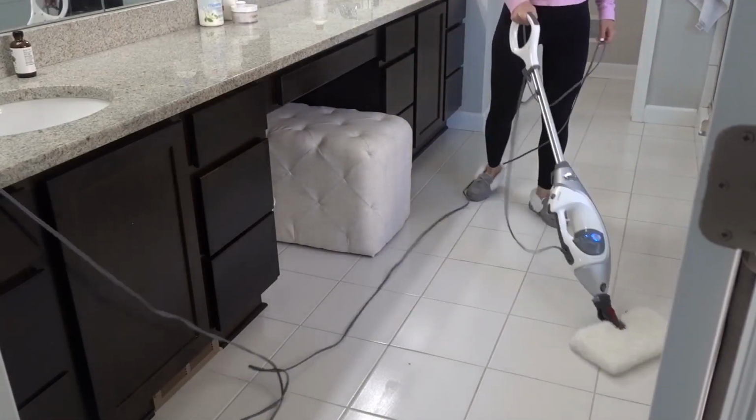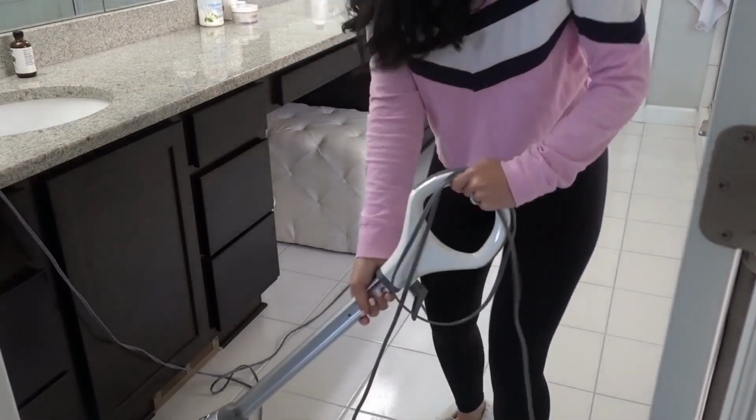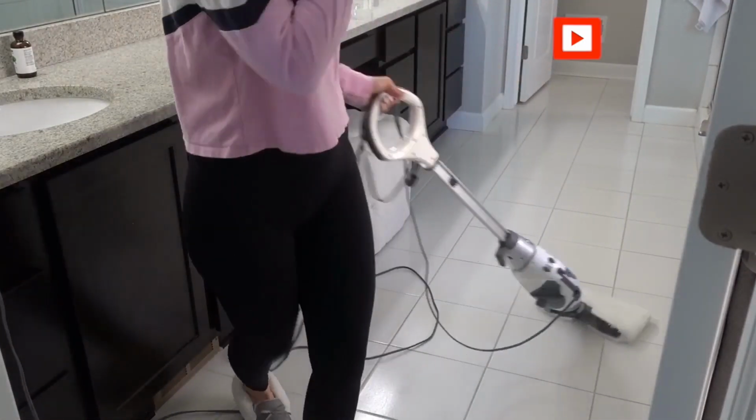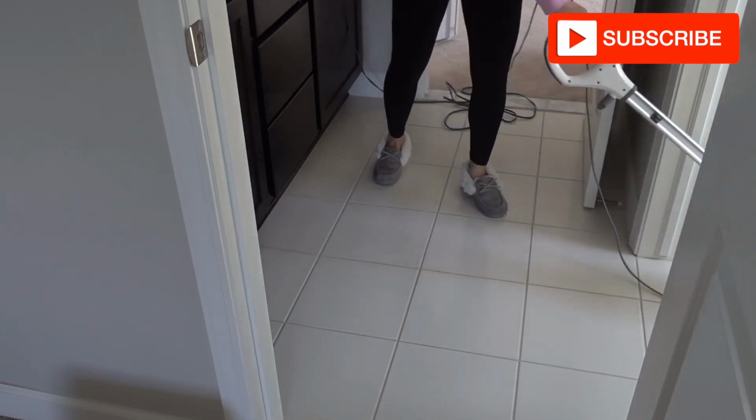Shark mopping our floors and vacuuming our carpet are two of my favorite things to do when it comes to cleaning. It's just oddly satisfying to get everything up and to be able to look at the ground and see how crystal clear everything is when you're done.